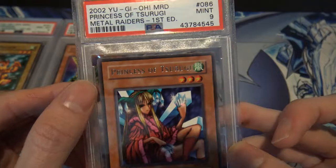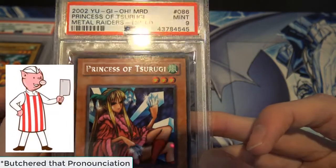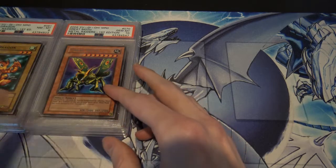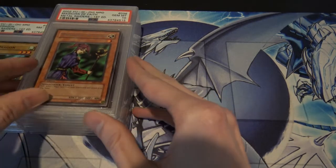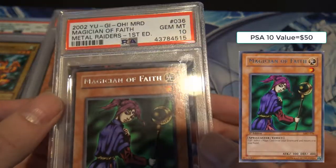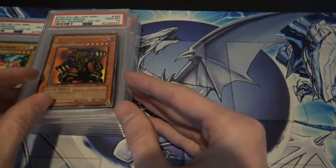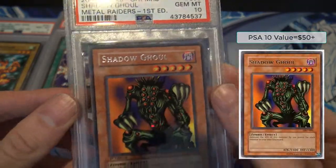Princess of Tsurugi? Is the T silent? I'll say Tsurugi. Okay. So another few Gem Mint 10s that I had that were non-holographic were the Magician of Faith, that typically trades at about $50 PSA 10 value. Shadow Ghoul, Gem Mint 10.